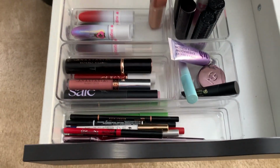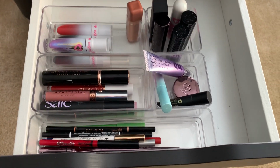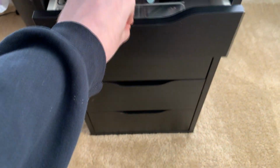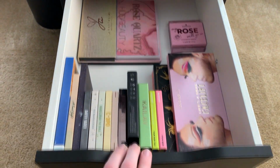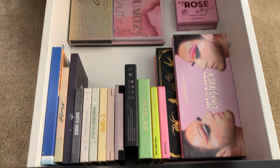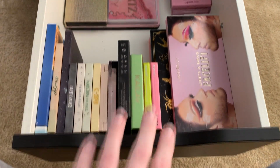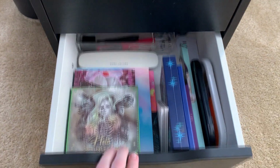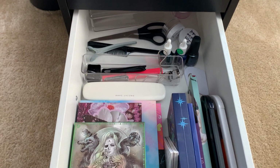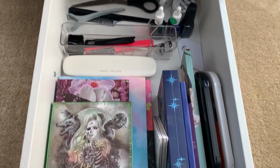First drawer is dedicated to all my face products, so like foundation, concealer, primers, blush, bronzer, highlighters, things like that go into that first drawer. Second drawer is gonna be eyeliners, mascaras, and lipsticks, liquid lipsticks, bullet lipsticks, glosses, all that good stuff is in that second drawer. And then the third drawer is nothing but palettes, and then the fourth drawer is mostly palettes, but I also have a few tools here and there, some tweezers, things like that.